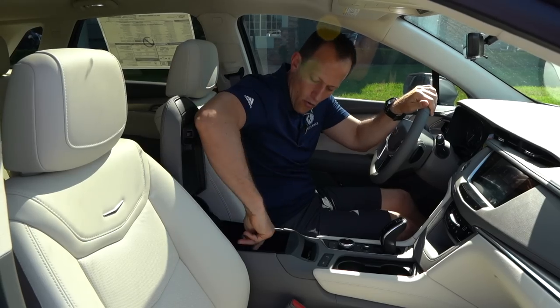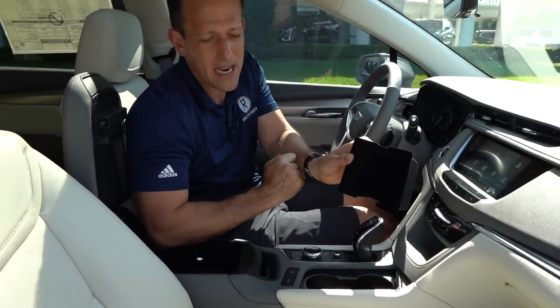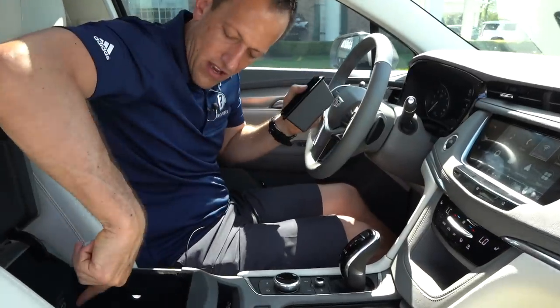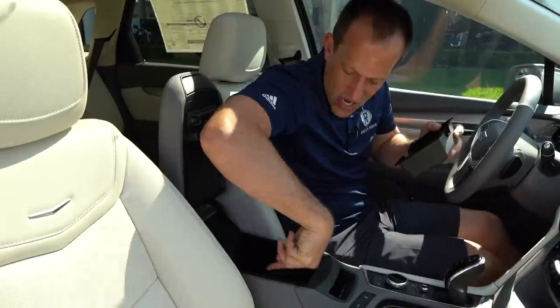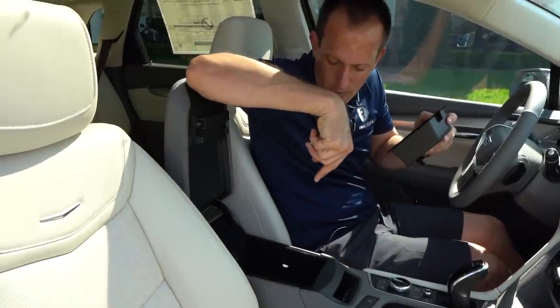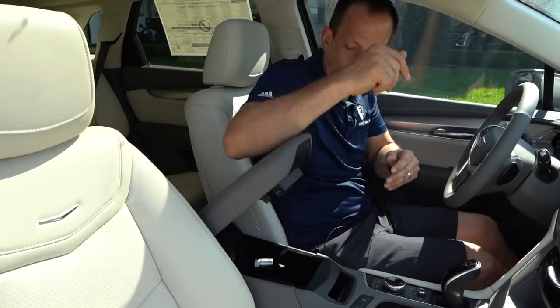Open this up, oh, we have some felt lining, so nice felt lining. You could pour your M&Ms in there, not scratch the M&Ms. You got a USB-C, a USB, and more felt lining. You could probably stack, I would say about 8 Twinkies in there. That seems feasible. Close it back up.